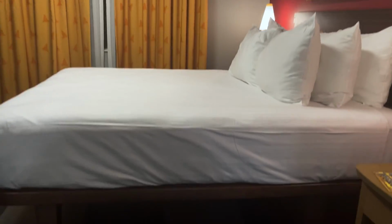Real quick, underneath the bed is some storage space, but let's try out the bed. Okay, so far very comfy. Pillows are very cushiony. Bed is nice and firm. I will either write something here, but hopefully I'll remember to say how I slept in the morning. But I'm very tired right now.